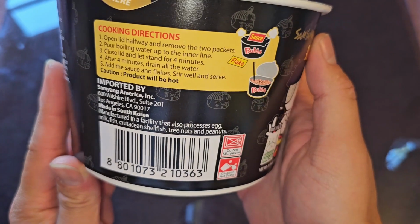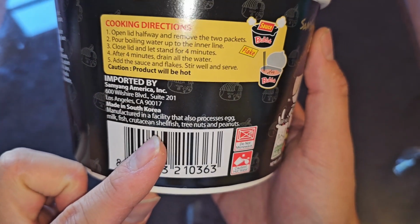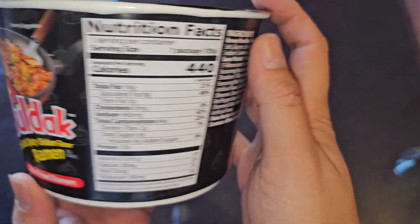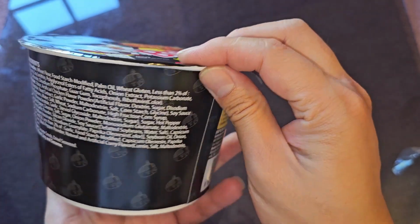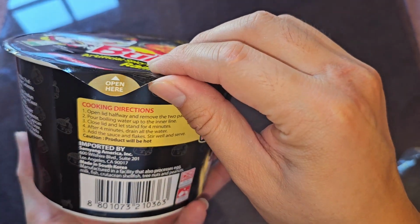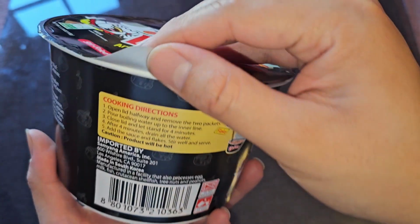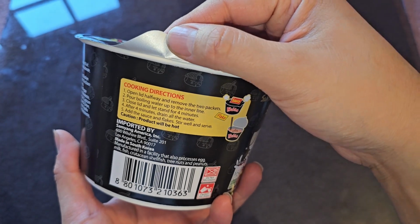Here you can see what the bowl packaging looks like. They put some allergen information there. And yeah, all the ingredients and everything here, if you wanted to see it again. All right, here it says again, halfway boiling water to the inner line. And then let stand for 4 minutes.